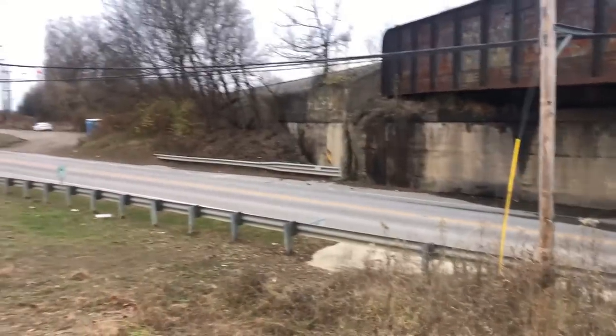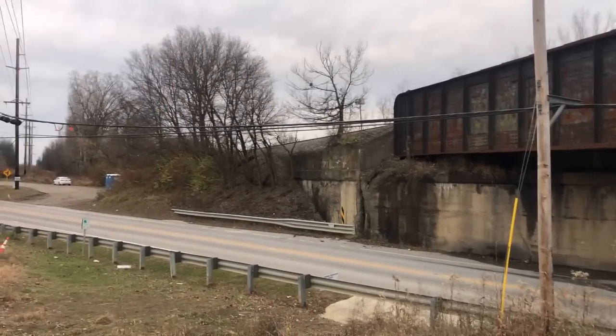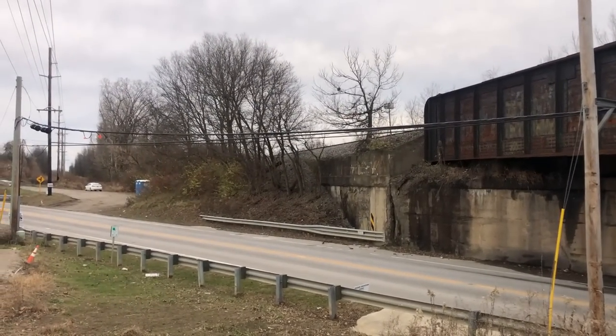But wait, there's more. We've got a train coming. Finally got a train coming. CSX.